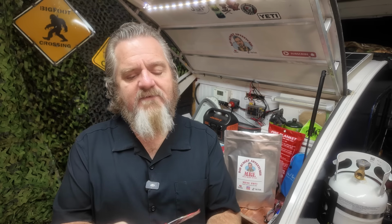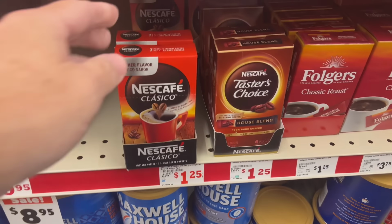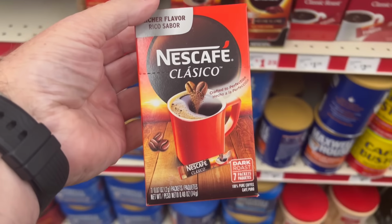And finally, the last item in here is our beverage. For that, I've got this Nescafe Classico. This is a dark roast instant coffee. Nothing else mixed into it. There's no creamer, there's no sugar, there's nothing else in it. Just straight up black coffee. So that's everything that's in our homemade MRE from the Family Dollar / Dollar Tree combo store. So let's start trying some of these items and see what we've got.